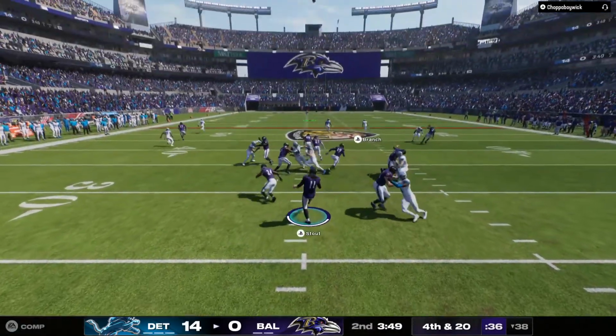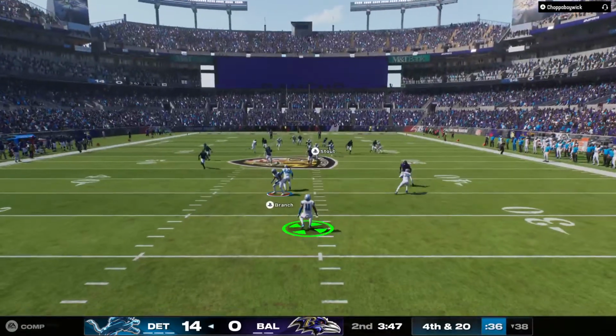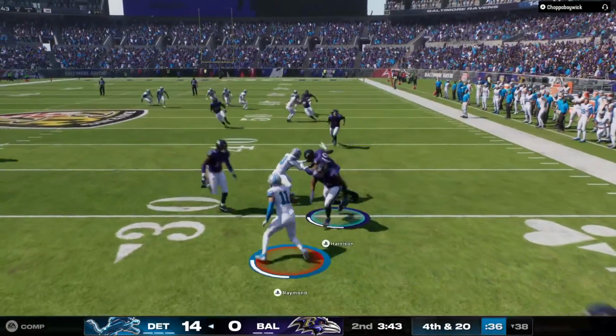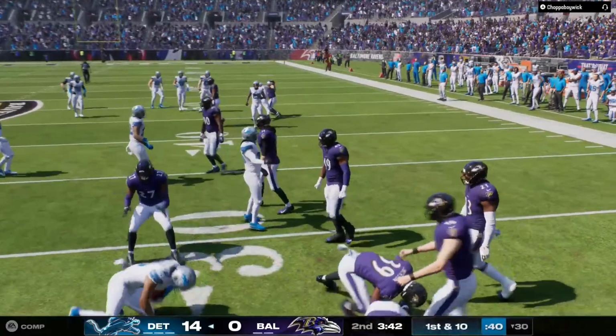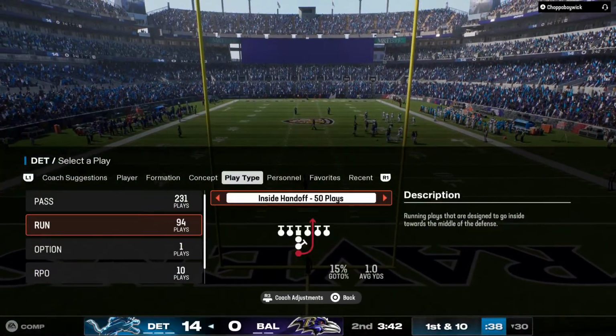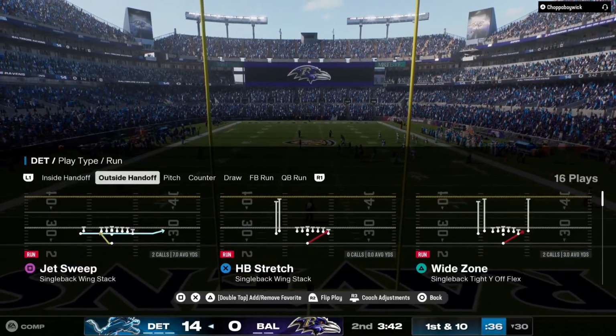Deep for the Lions, Holly Freeman. And that is good coverage by the punt team as they meet him and bring him down at their own 30-yard line.